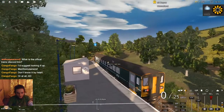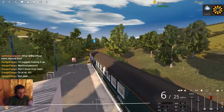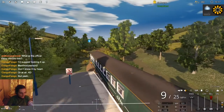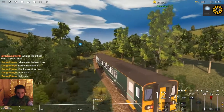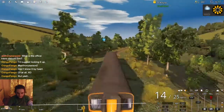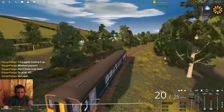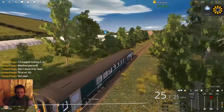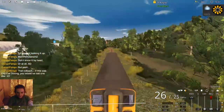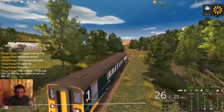Nope, forward. There we go, had a little bit of rollback, and by rollback I mean power back, but we'll call it a rollback because it sounds less bad. Or at all, but yeah. For some reason I just want to hum that melody when I'm driving along this.